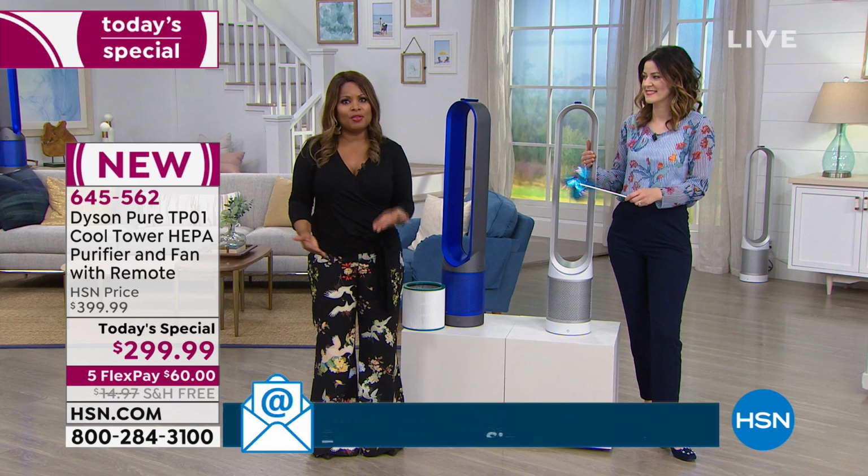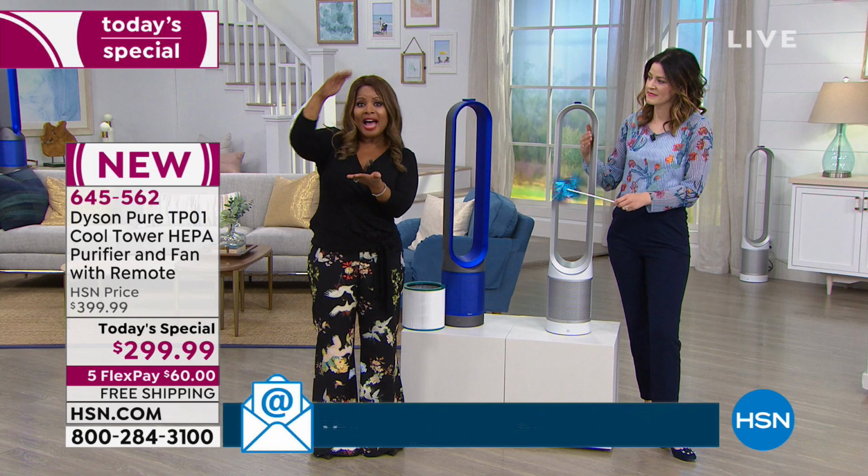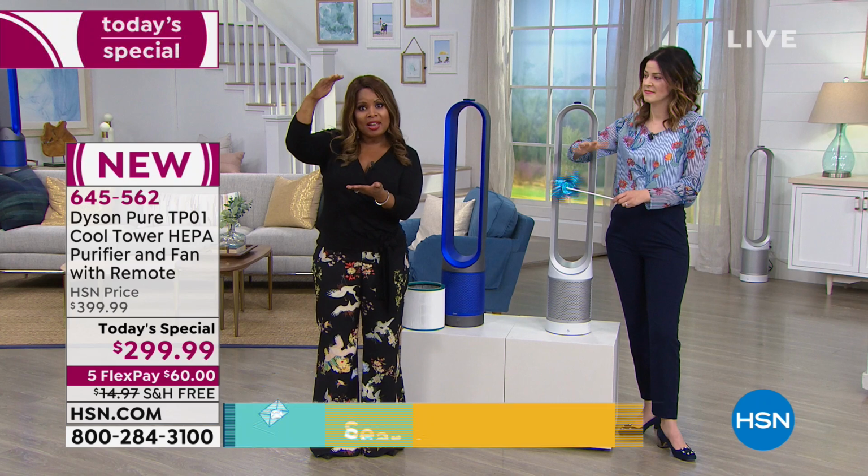We know how useful and beneficial it is to have air purifiers in your home. And we also know there are a variety of different air purifiers. Like with anything you can buy, there's always the good, better, best: an entry level, a mid-range, and then a higher range. So you're shopping for the very best at the top of the range at a one-day price. That's $100 off. So it's a real win for you.